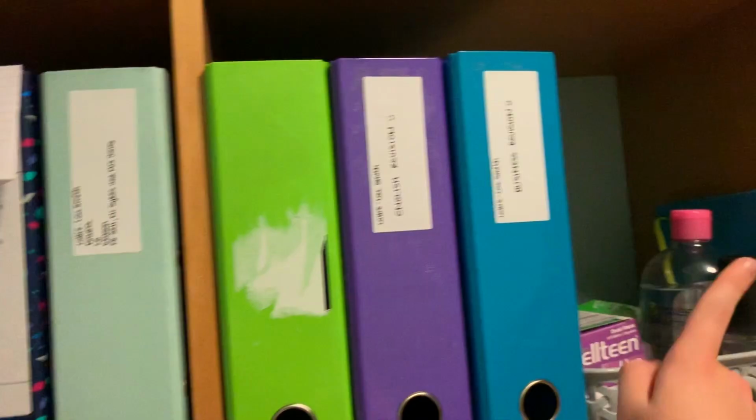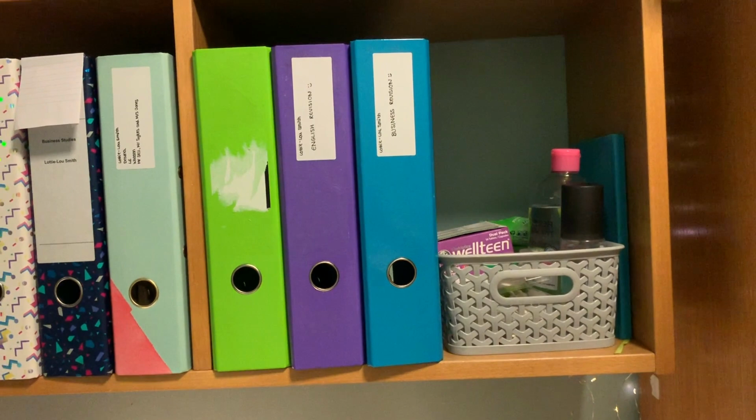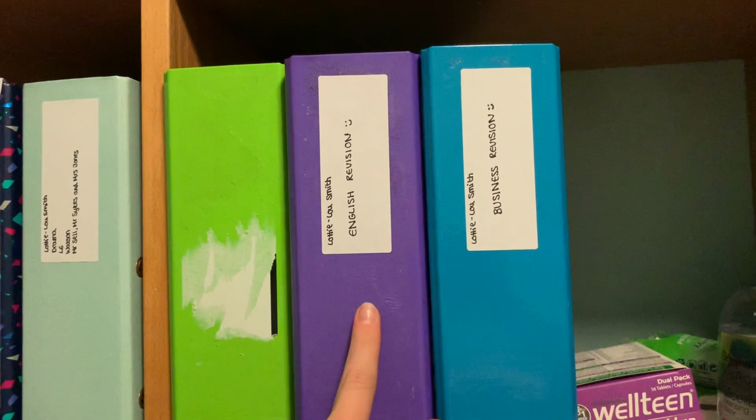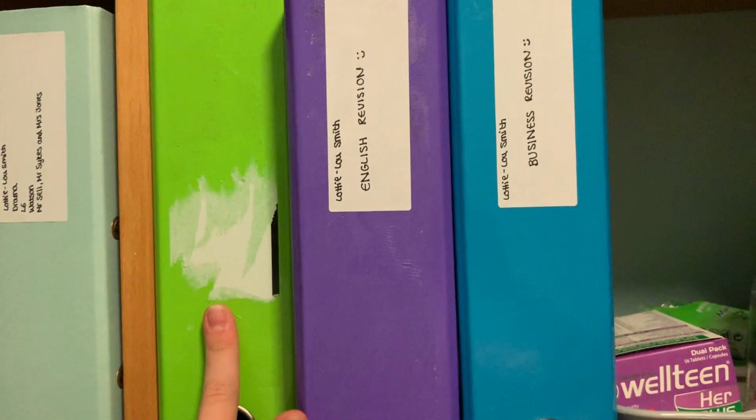And then these three folders are my revision folders. Basically I take three subjects: business, English and drama. And these are my revision folders for them. I really need to get a sticky label because that just looks awful. These are so sticky because I tried to get the label off and it ended up being really sticky. This one's fine because my friend did that. It's a bit annoying, but what can you do?